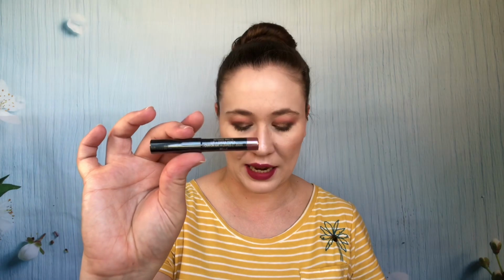Then we have a nude stick, and this is in the shade Belle. I'm not going to open this because I already have this, and if I had known I would have brought it to swatch it for you guys, so I apologize. This retails for $24. I really like this.